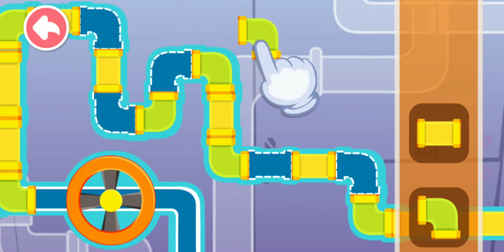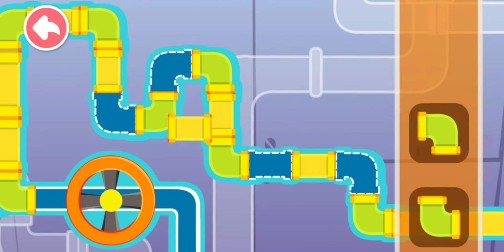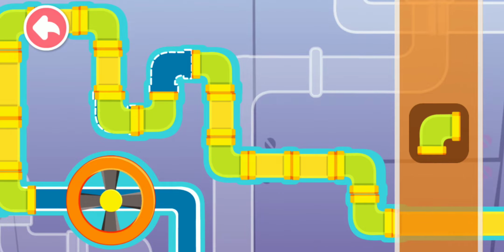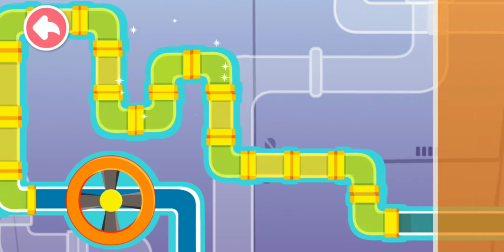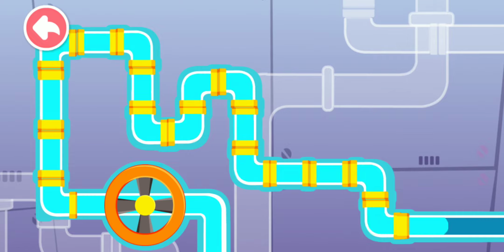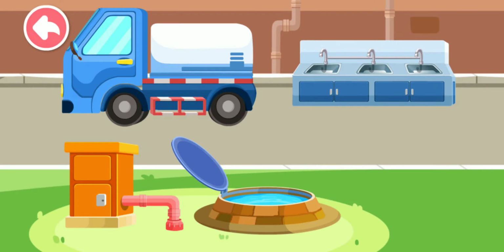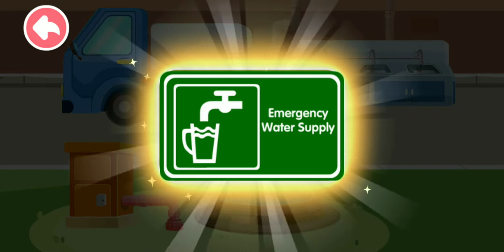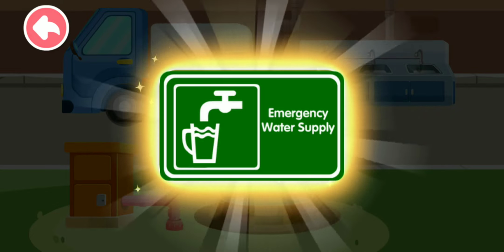Connect the pipes. Only two to go. Keep on. Great job! You've finished connecting the pipes. Everyone can now drink fresh water. Here is an emergency water supply center. Come here if you need water.